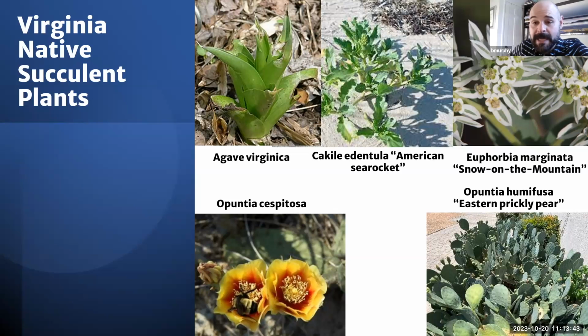Now, when you repot the plant, if you do see roots that look like they're dead or rotted, those should absolutely be removed from the plant when you're repotting.